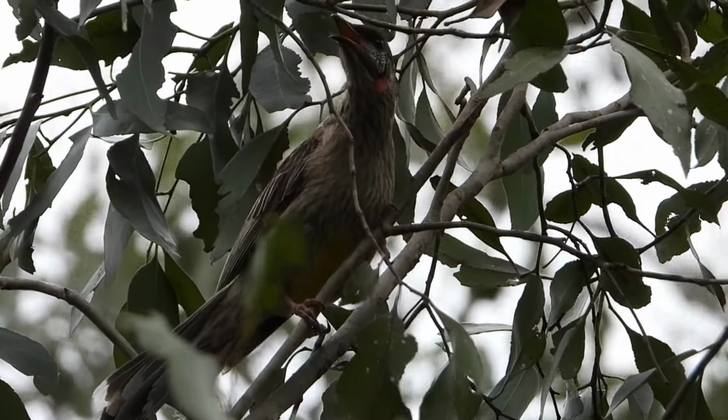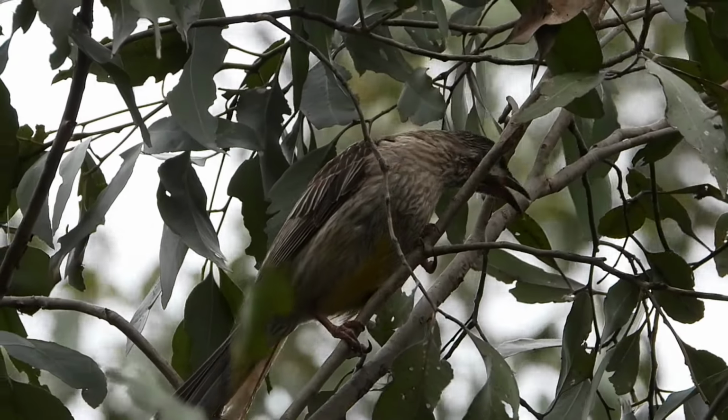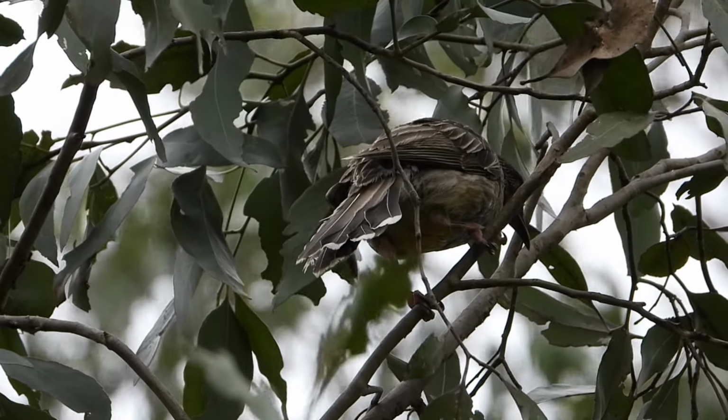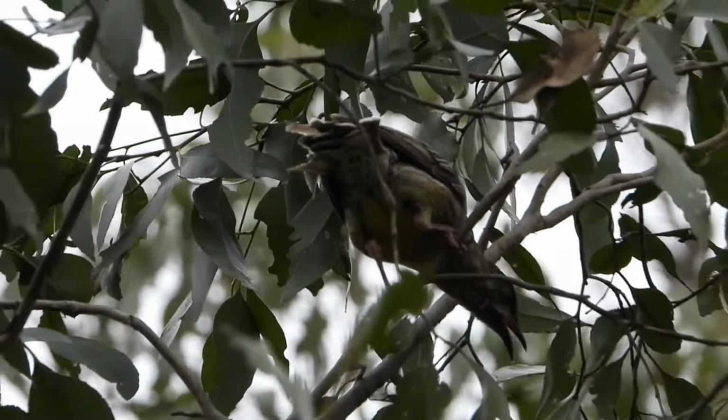Just up in the tree above, we've got a beautiful red wattlebird, and the red wattlebird is a nectar feeding bird. They like to feed on all the flowering blossoms down here in the bird loop.